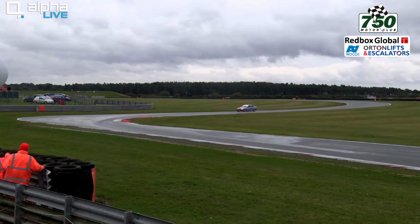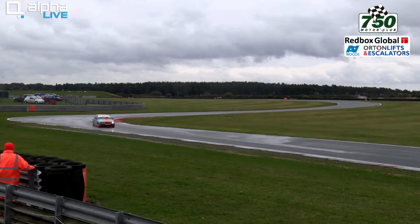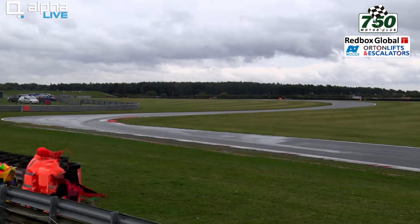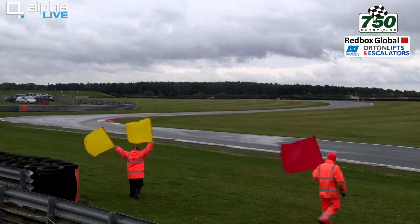So really exciting BMW Car Club Racing BMW Cup round, and there's another one later in the day. Yes, there is. That will round off our programme here at Snetterton this afternoon.